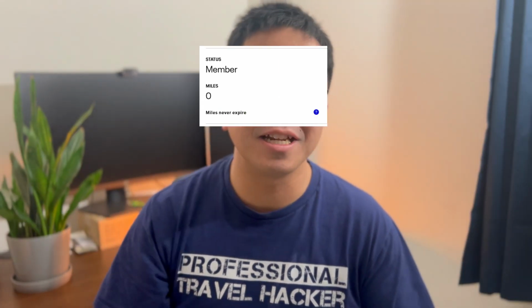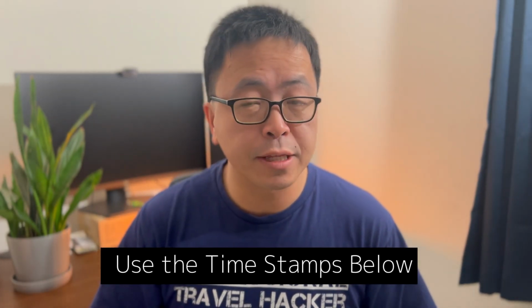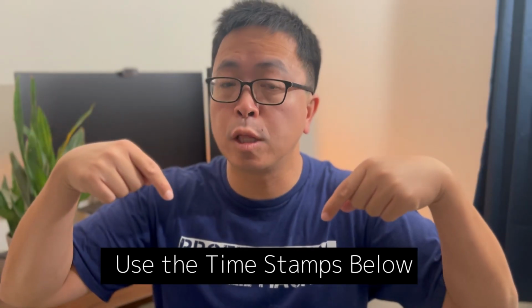And if you happen to not have these miles, did you know that you can upgrade economy fares with United Miles? And these are called United MileagePlus Upgrade Awards. Here are the steps on how to book these upgrades, and use the timestamps below to jump around.